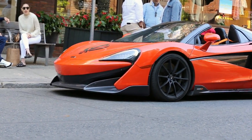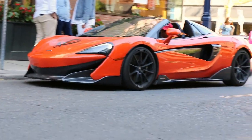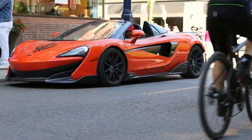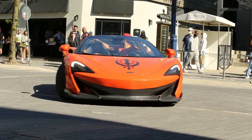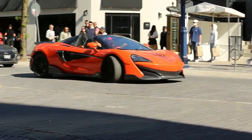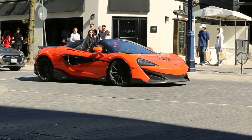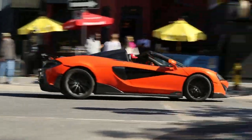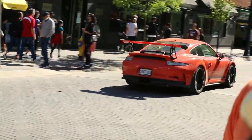Buddy Cap stopped for an ice cream and now he's taking off. I love that thing. Just went for the sickest ride in that thing, but my GoPro's dead, you guys. Later! Sorry.